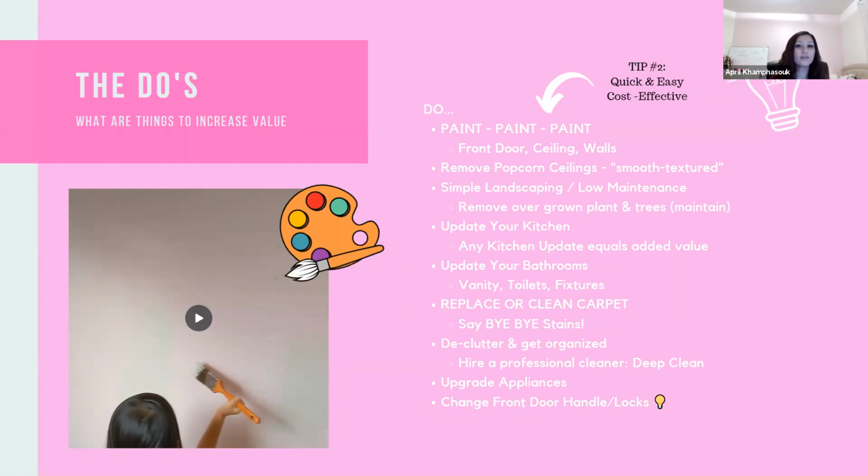So if you have blue walls, red walls, things like that, those are the walls I would tackle down with a soft gray or a light color. Even white would help.